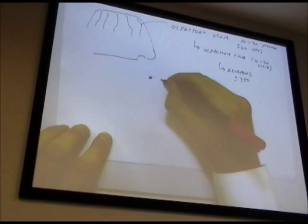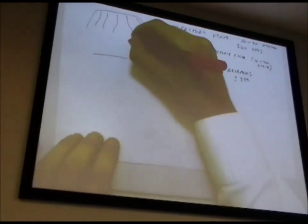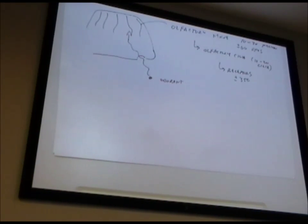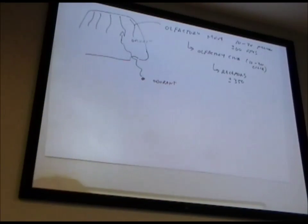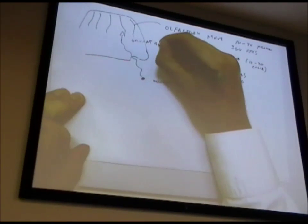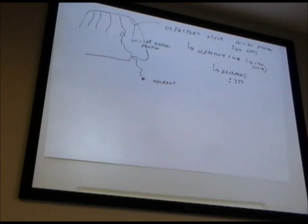Okay, so what happens? In order to detect a smell, we have to detect a chemical. Since the sense of smell is often referred to as a chemical sense, we're basically detecting chemicals called odorants. So we have an odorant, and we suck it up into our nose, and it then goes to the superior nasal mucosa. And two things can happen. At this point, if it's hydrophilic, it will diffuse into the mucosa quite easily and then bind with the receptor. If it's hydrophobic, it then has to bind with an odorant binding protein, and only then will it be able to diffuse into the mucosa to activate the underlying receptor.